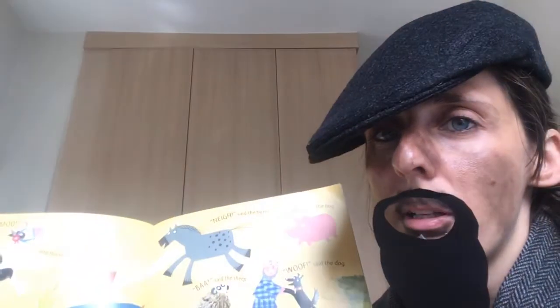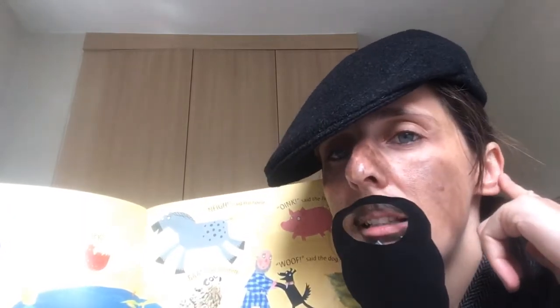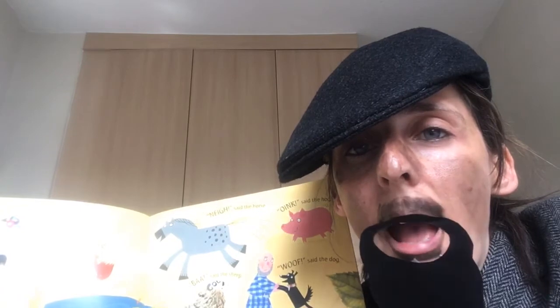I think this ladybird's very clever. The ladybird sits. She doesn't say a single thing. She sits and she watches and she listens, but she doesn't say anything. But because of that, she managed to save the fine prize cow.